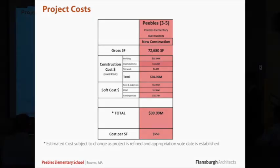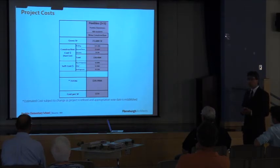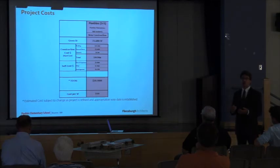Looking at the total project costs for the option 5A, it's comprised of building costs of approximately $25 million, hazardous materials and abatement of approximately $1.6 million, site work approximately $4.1 million, with a total of about $30.9 million for hard costs. That is the bricks and mortar. Along with that costs is contingencies, it's furnishings and fittings and equipment, it's educational technology and systems, all leading up to a total project cost of $39.99 million. That is the total project cost for the option 5A as we see it now.